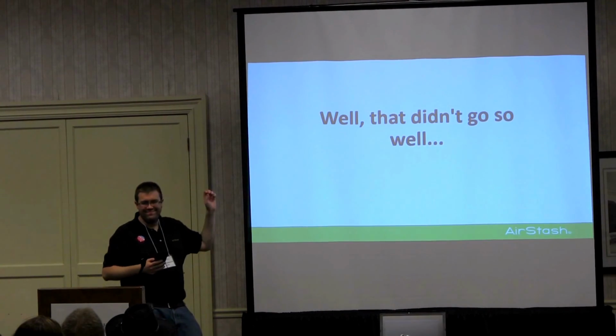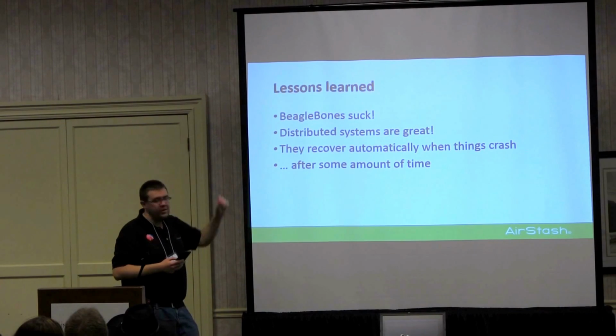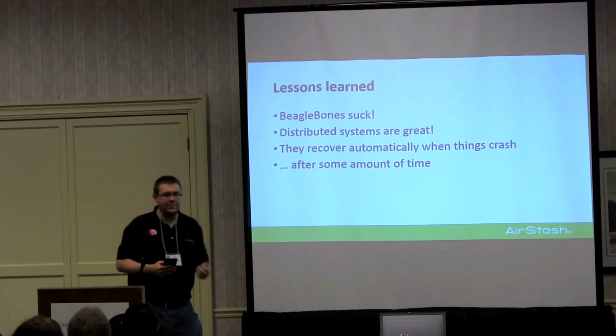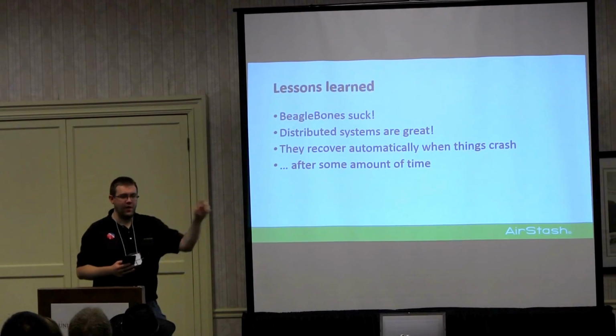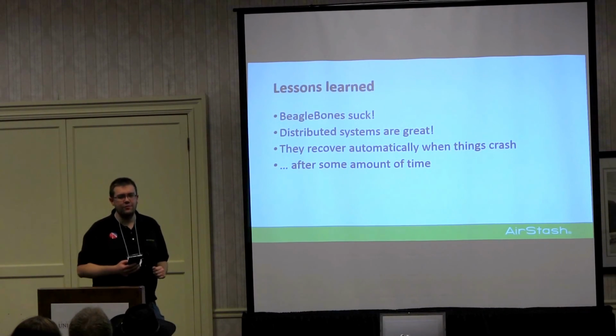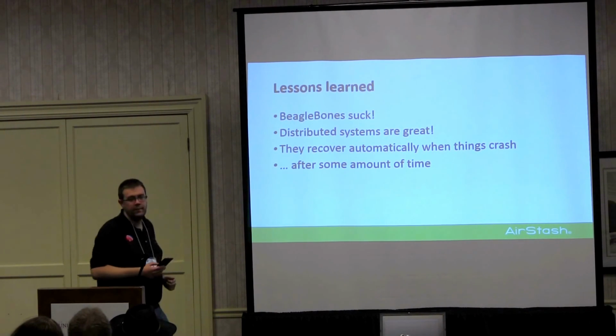Well, it didn't go so well. We had some problems with that architecture. BeagleBones kind of suck. Turns out that the USB subsystem in the Linux kernel for that particular chip, that TI processor that's on there, is not terribly robust, and TI didn't really finish writing it and kind of punted it out to the community, and the community never finished it.